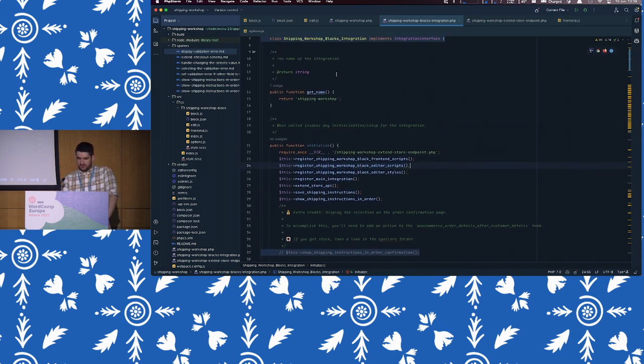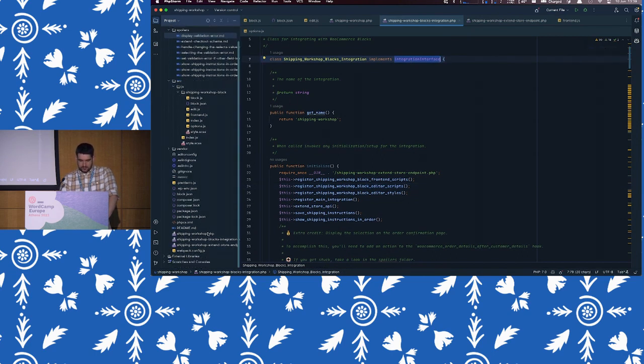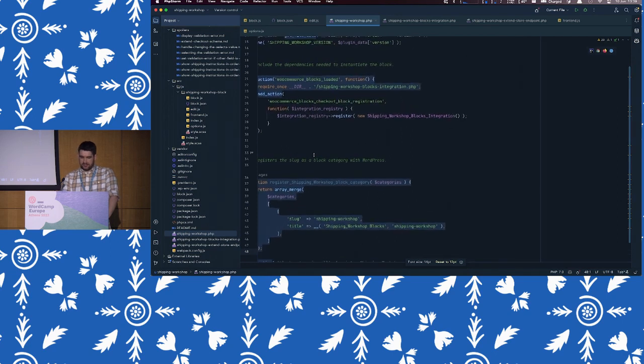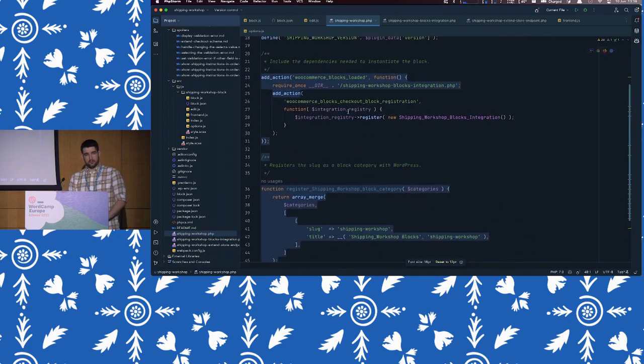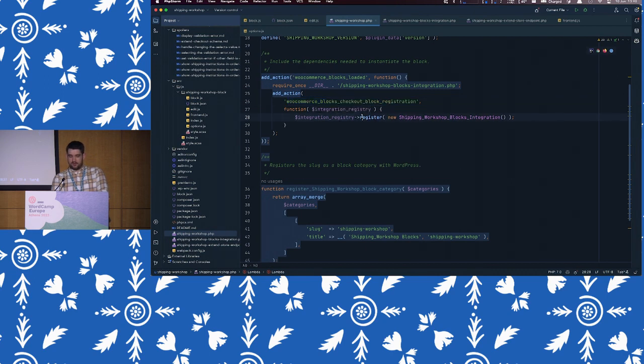essentially what happens is when you register this integration interface, when the checkout block is registered, you need to grab our integration registry, which is passed to the callback of the checkout block registration hook. So when we register the checkout block, this hook gets fired. You can register your integration interface there.